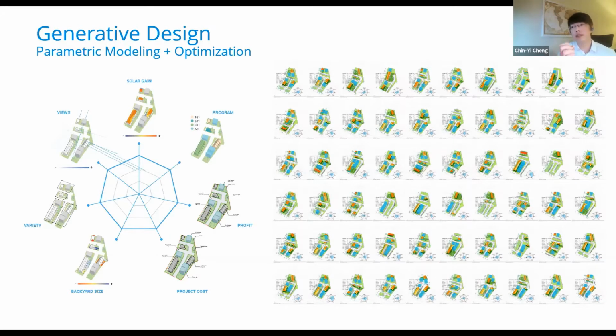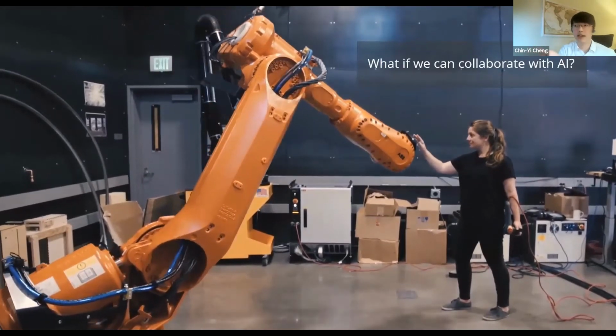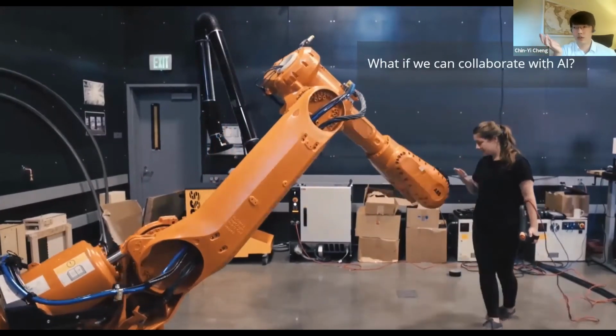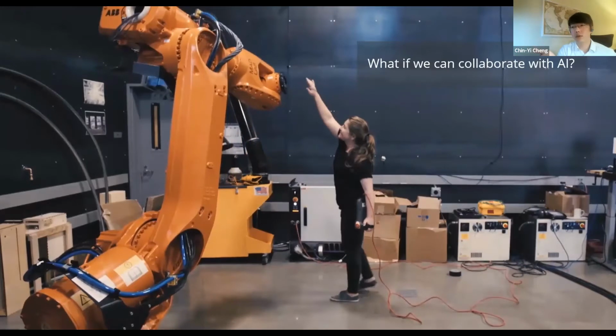But the limitation of this is that when the user wants to be more involved, or when the user wants to do design by themselves, or they don't want to just pick from the generated results, what are the solutions? And that also goes back to the first question we are asking. How can we apply AI? Are we just gonna use AI to replace us? What if the answer is, what if we in the future can collaborate, can interact with AI? So that becomes our research question. That becomes our vision to work on AI for design.